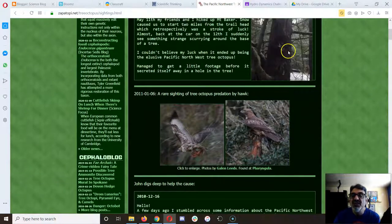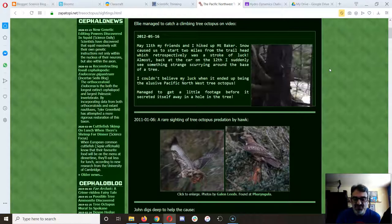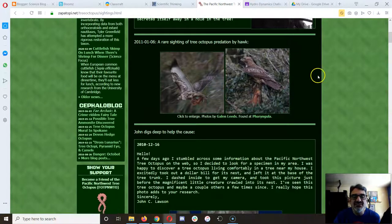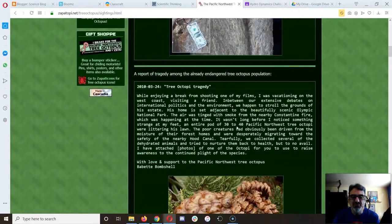So there's a tree octopus caught on photos, so they had to piece them together, just like we saw the Mount St. Helens eruption. They put the photos together to make an animated one. Here you can see a falcon grabbing them and eating them. And then this one here likes to collect money from people.